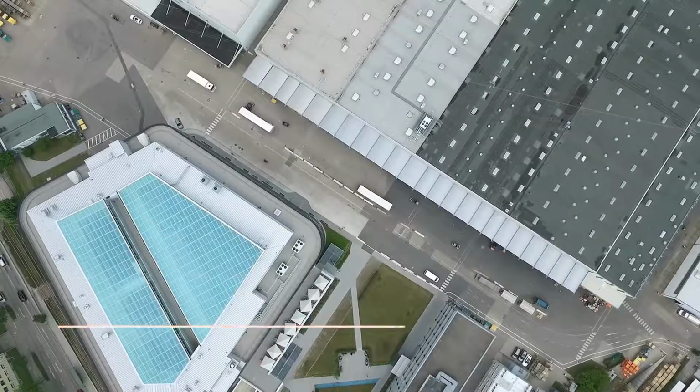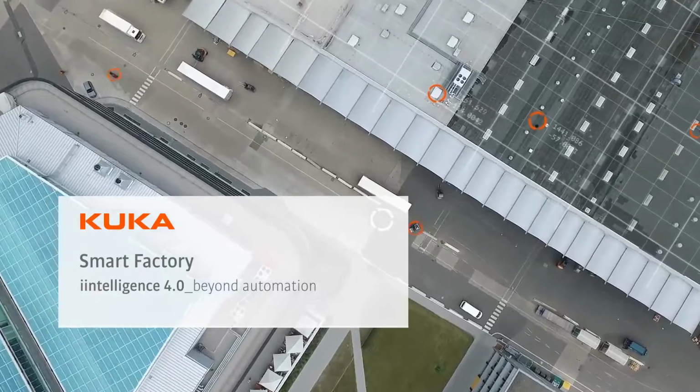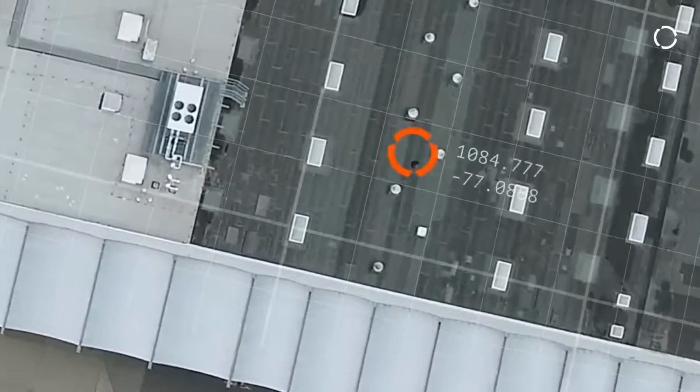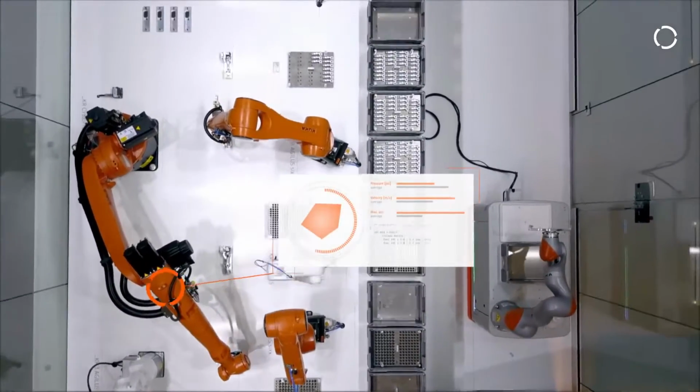What is at the heart of Industry 4.0? How can you harness it? And how can you make your factory smart, reaching new levels of efficiency, automation, and insight through data-driven solutions?